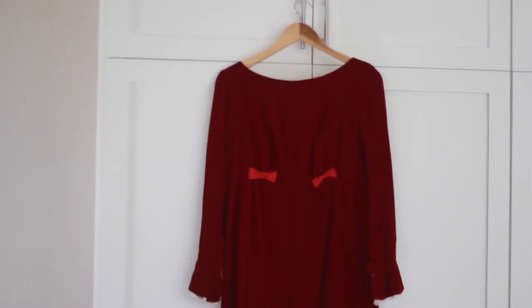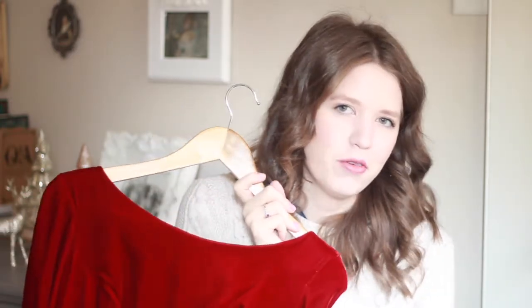So one of my pieces is this 1960s red velvet, super cheesy, awesome dress that I just adore. This was in a lot on eBay, which I bought back when I was doing my vintage shop, and I separated this one out and kept it for myself because I love it. It has this really cool high neckline in the front and then scoops down in the back. You've got this awesome back panel of red satin with a huge bow.